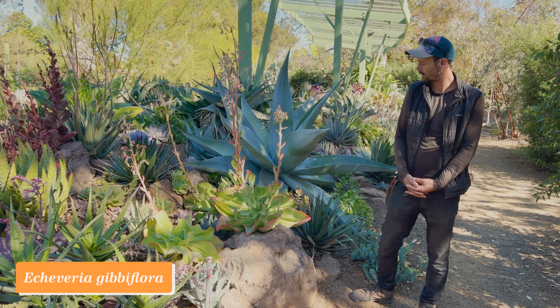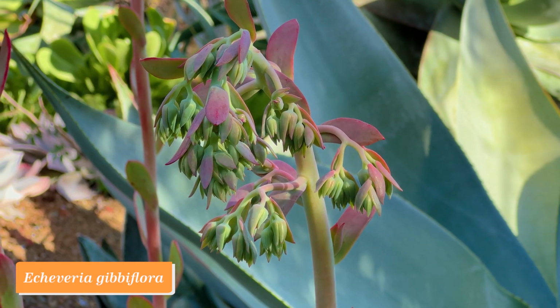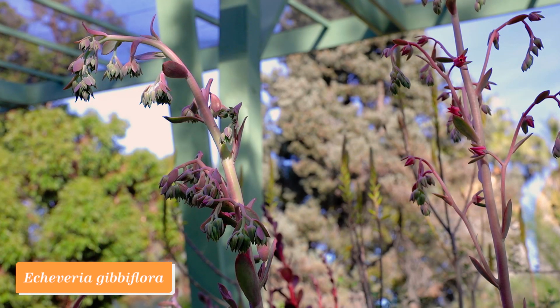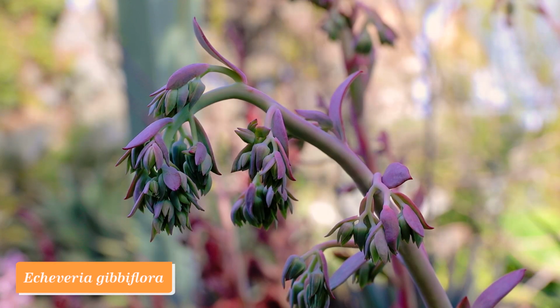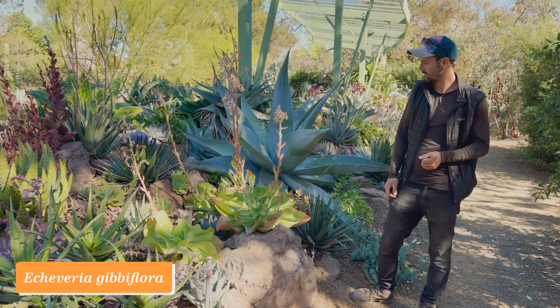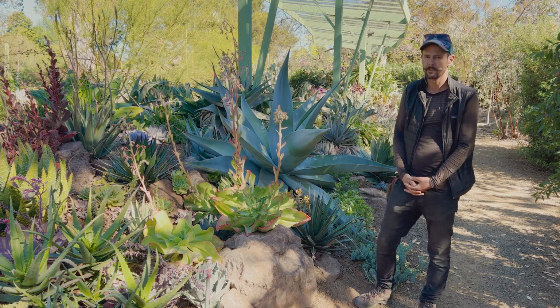Cultivation note with these big, ultimately tall growing Echeverias: these things will grow a stem, and the way you decide when it is time to behead them, whack their heads off, and start over with new roots is when you see that stem starting to constrict and get smaller. It was big and fat and doing a good job of wicking nutrients up from the root, and then it starts to shrivel up, and then it's time to lop their heads off and start over again. So Echeveria gibbiflora, a big, dramatic, ruffly rosette for the garden.